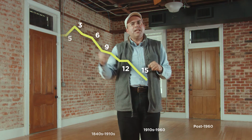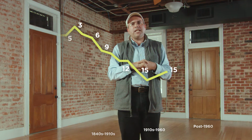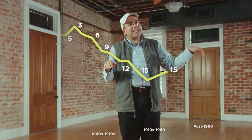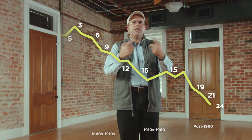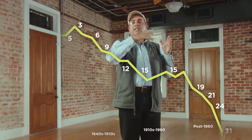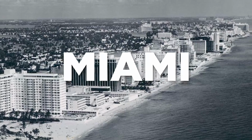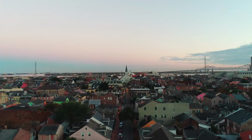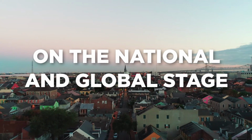So over the next century, into the mid-1900s, the city more or less stabilizes about the 12th to 15th largest in the nation. But then that decline accelerates starting in the 1960s, when that international trade and the mantle of the gateway to the Americas starts to move off to cities like Atlanta and Miami and Houston. Now, in the early 21st century, we start to see the reversal of both of those trends, and we're starting to see the beginning of a return to New Orleans on the national and the global stage.